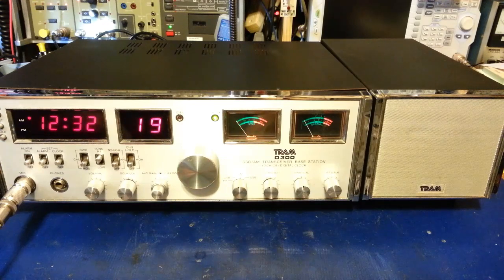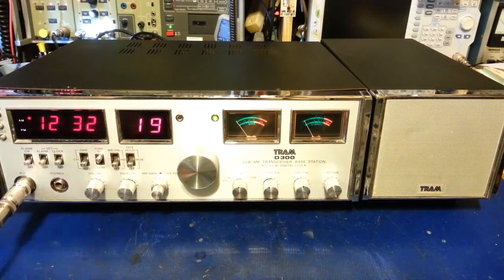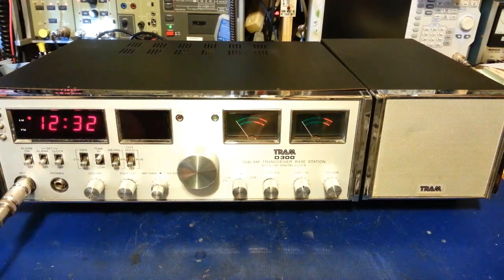It needs the caps changed, the electrolytic capacitors. Sensitivity is also low, because that's actually at 10 microvolts. That should be a booming signal right now, and that's low. That'd probably just come back with alignment. So it does work, does transmit. So those are the main things. It transmits and it receives.